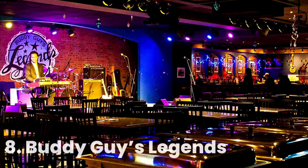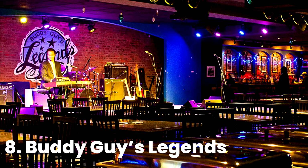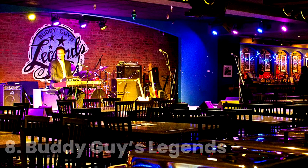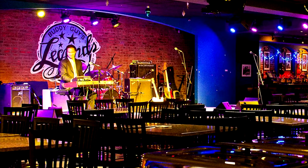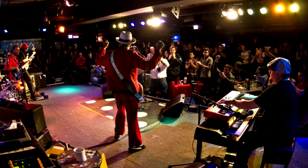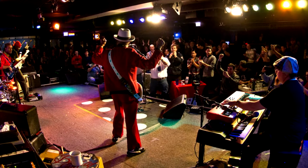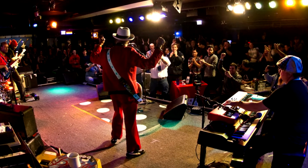8. Buddy Guy's Legends. When you're in downtown Chicago, there's one thing you have to do, and that's listen to some blues. In the Loop, one of the best clubs to do that is Buddy Guy's Legends. The club is owned by blues legend Buddy Guy, winner of 7 Grammy Awards plus a whole lot more, and has influenced more musicians than he's had hot dinners.